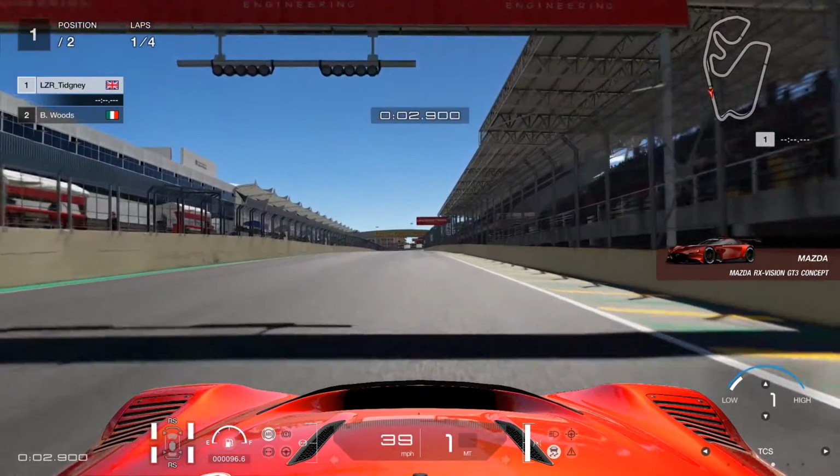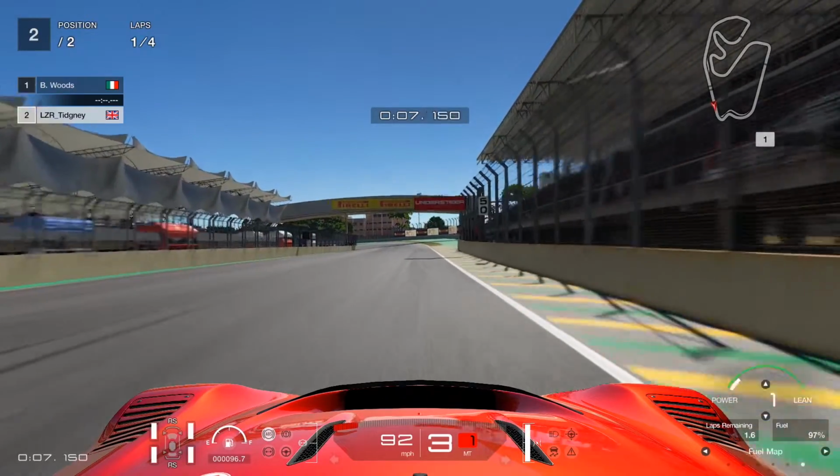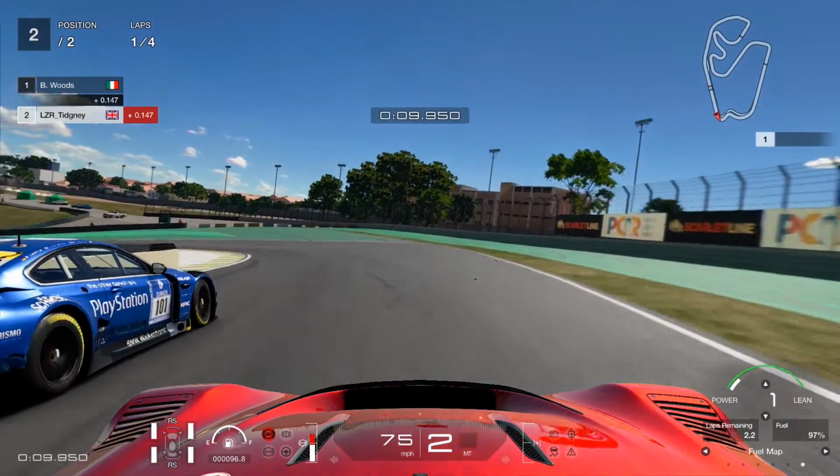Look, you hardly need traction control. Traction control wasn't needed from 20 miles an hour, but we always use it until we change gear, and then we get to the 100 point there, and you can see that 8 seconds, 8.016 seconds. It is slow. So slow, in fact, the AI car is overtaking us. It is really slow to 100. So bear that in mind.